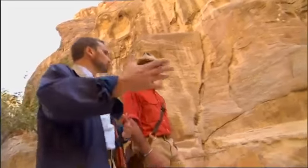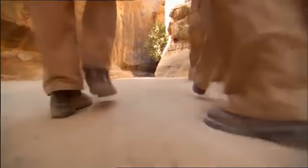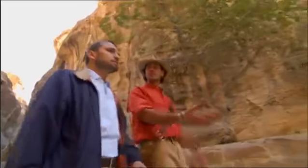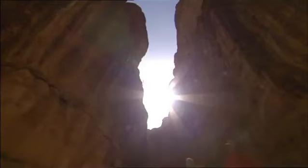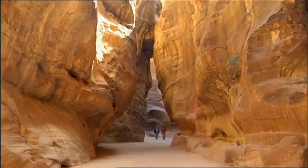In 1995, the prince's family and the Petra National Trust spearheaded an intensive project to restore it to its original condition. Over 1,000 years of sand and silt debris were removed, exposing the Siq's beautifully detailed stonework.